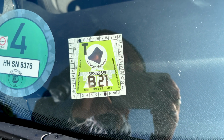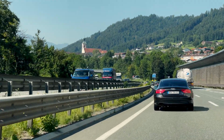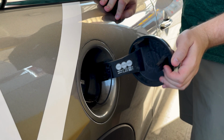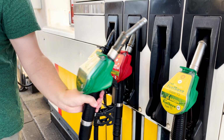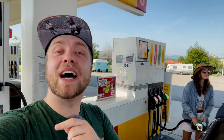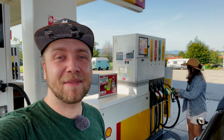Anyway, back to the vignette. They call it a toll. I kind of think of it as a tax. A little frustrating for trips like this where all we're doing is passing through, but it's the only way I know to make sure I avoid a hefty fine. So I recommend you pick up one too. But now with the pit stops over, let's get back on the road.